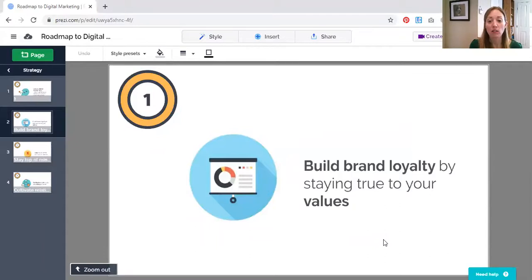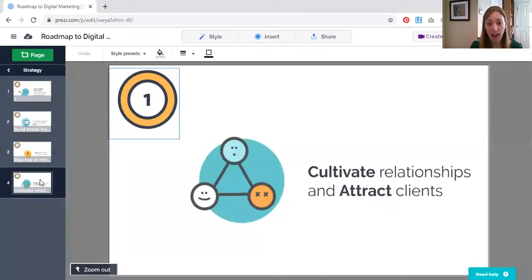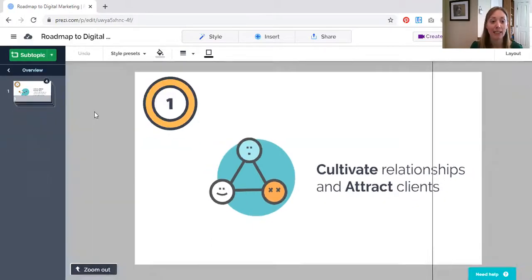So doing this builds brand loyalty by staying true to your values. It also helps you stay top of mind. Yes, your post won't necessarily reach everybody who's following you online. In fact, it will probably only reach a couple of people. So we utilize ads to help with this as well. However, if somebody is actively looking for you, most likely your Facebook page will show up high in the search results. So you want to make sure that you are active there. And then Facebook and social media also help you cultivate relationships and attract clients.